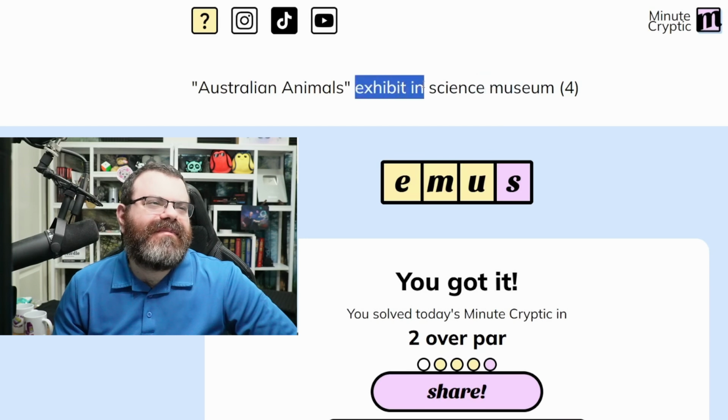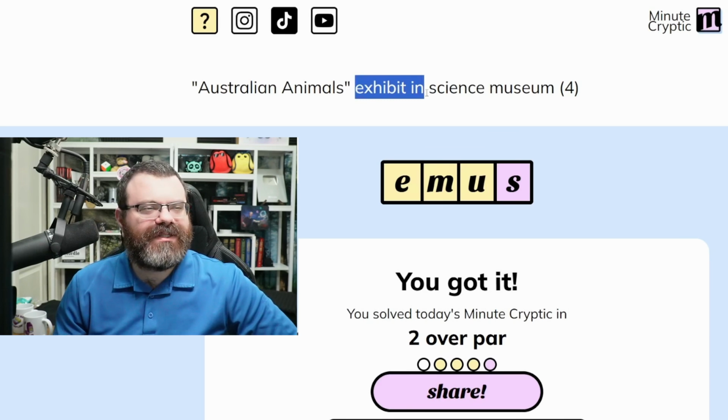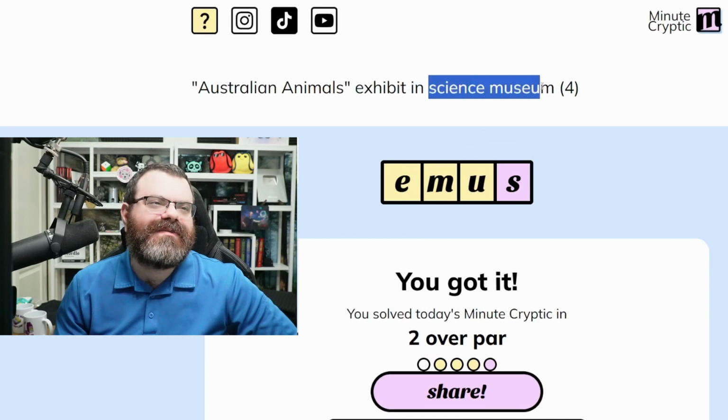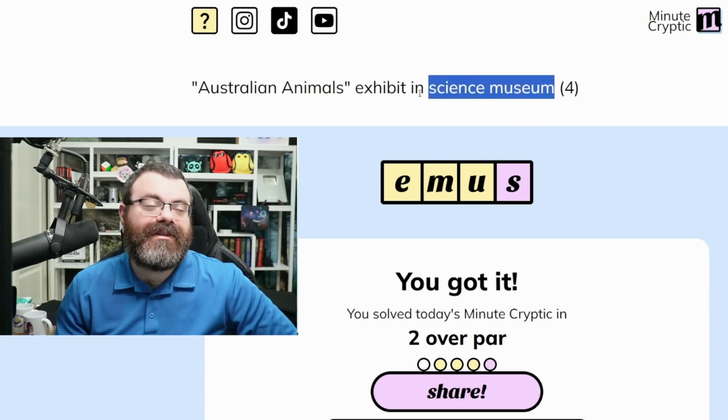Exhibit in is the indicator saying that it's somewhere within. It's a hidden word clue is what they call that. I didn't even think about that, but maybe I should have. I always forget about the hidden word clue. But if you look within Science Museum, we see emus right there. And that's our answer. So you just have to look for a hidden word. My tip is they never put extra words. So if we know Science Museum is the fodder for the exhibit in, you only have to look at 3 options: NCEM, CEMU, EMUS.